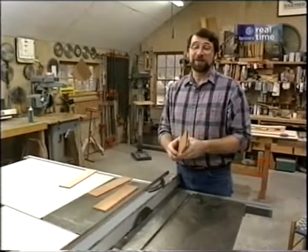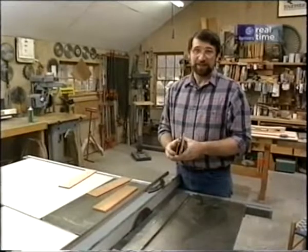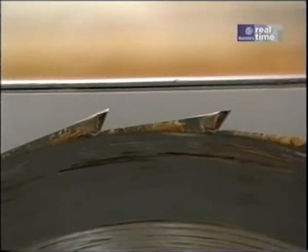You might have noticed how easily I cut through the cherry. The secret is in the blade. It's very sharp. It has a thin kerf, which means it doesn't have to remove a lot of wood, and it has an advanced tooth design.